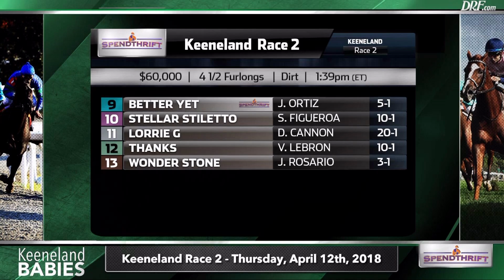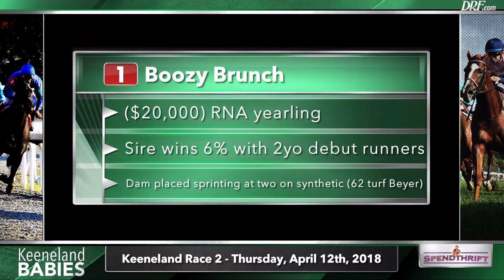buyback as a yearling. This sire doesn't win very often with 2-year-old first-time starters, only 6% winners. Yeah, Haynesfield by a sprint champion in Speightstown, but Haynesfield did his work as an older horse going along. Of course, you remember his victory in the Jockey Club Gold Cup over Blame. His runners following in that pattern do tend to need a little bit of time to develop.